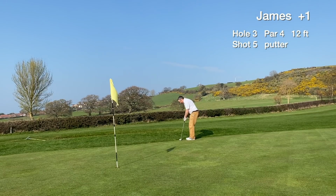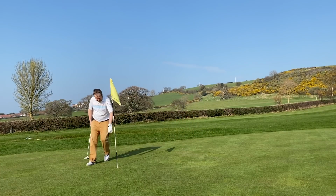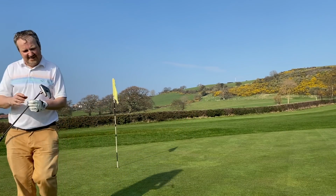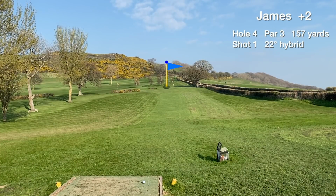Now we're left with a 12 footer for a bogey. Downhill slider, left to right. And the putt drops. Golf's a funny old game. Play 3 really bad shots in a row and then salvage the bogey with a 1 putt.